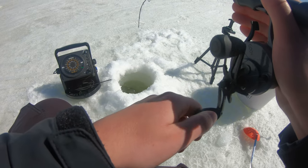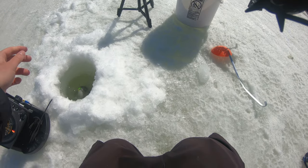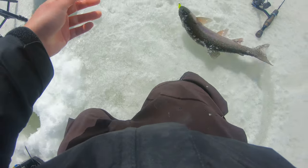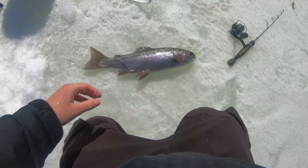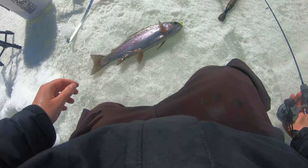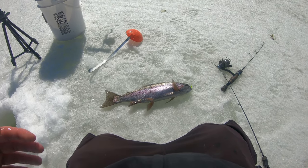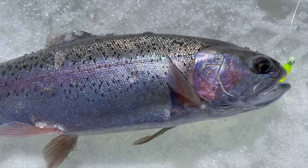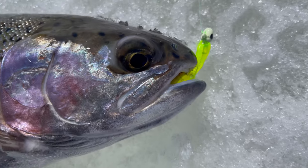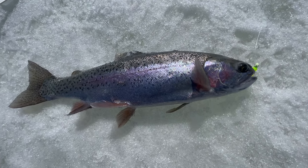Ultra light rod. Big old rainbow. Got about a 13 inch rainbow, little neon paddlebug. Beautiful, about 12 feet of water.